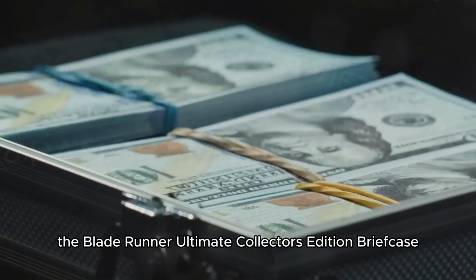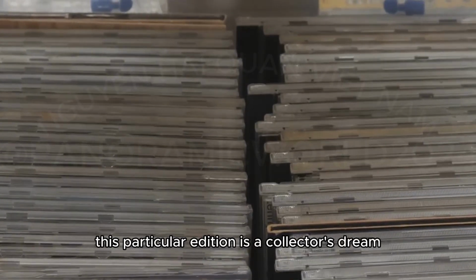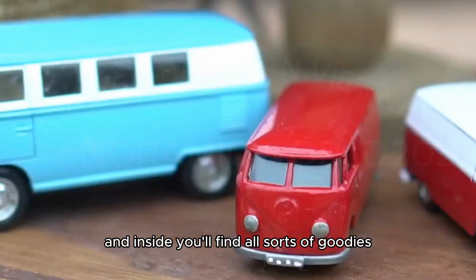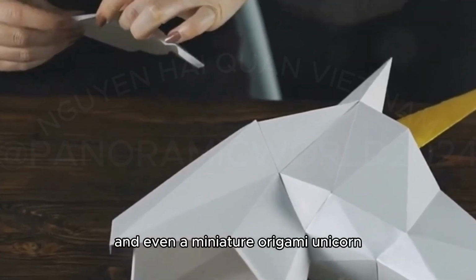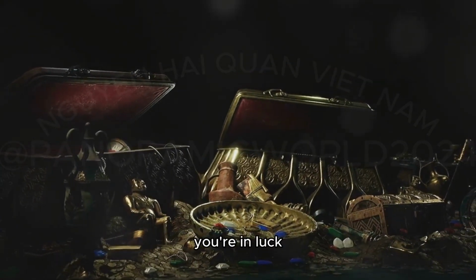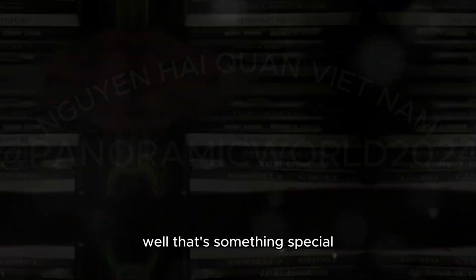The Blade Runner Ultimate Collector's Edition Briefcase is another gem that could fetch you £300. This particular edition is a collector's dream. It comes in a sleek briefcase just like the one Deckard uses in the film. And inside you'll find all sorts of goodies, including a model of the spinner car, a replica of Deckard's badge, and even a miniature origami unicorn. The value of this collector's edition is only going to go up in the years to come, so if you can get your hands on one, you're in luck. This briefcase is a piece of cinematic history, and to own a piece of that history, well, that's something special.